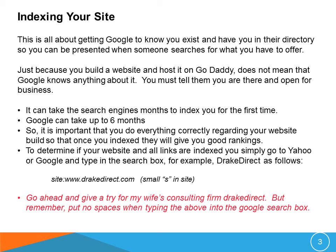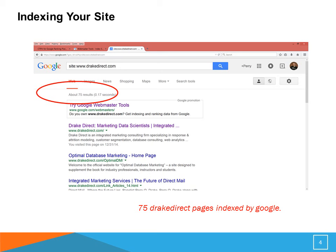One way to determine if your friends or your new website is indexed is to use the site colon and then the URL of the website within the search query box in Google. Again, smush it all together, no spaces, nothing capitalized, and it will tell you how many pages of that website are indexed. And if it shows up 0, then that means you're not in the Google index. So what I'm going to show you on the next slide is I did this for my wife's consulting website, Drake Direct, and you can see there's about 75 pages there, and she does have about 75, 76, 77 pages, so almost all of them are indexed in Google.